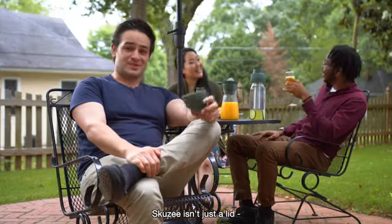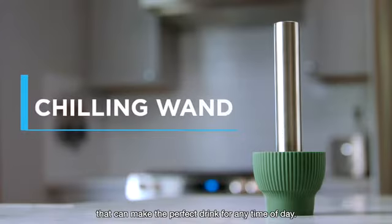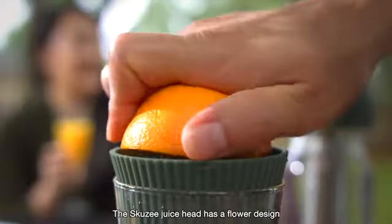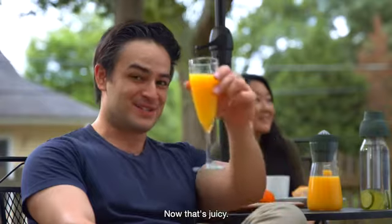But wait, there's more. SKUZEE isn't just a lid. It comes with 3 attachable modules that can make the perfect drink for any time of the day. And with its portable design, you can take it with you anywhere. Need a breakfast mimosa? The SKUZEE juice head has a flower design that filters out seeds and gets the most out of each squeeze. Now that's juicy.